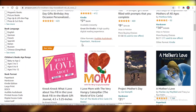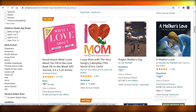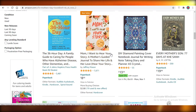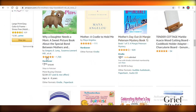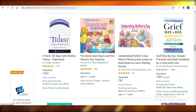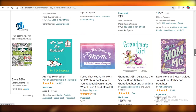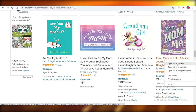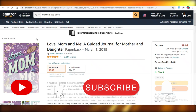Now you can see there are a bunch of different types of books for this, but you can see that Mom, I Want to Hear Your Story, and this is like a journaling book, and below that, some of them are written books that are ghostwritten or just general novels or anything like that, but you want to take a look at children's books to be specific, or something that is a journaling book. So Love, Mom, and Me. This is a guided journal book, and I'm going to show you guys the interior of this book, because this is a very easy to create idea.